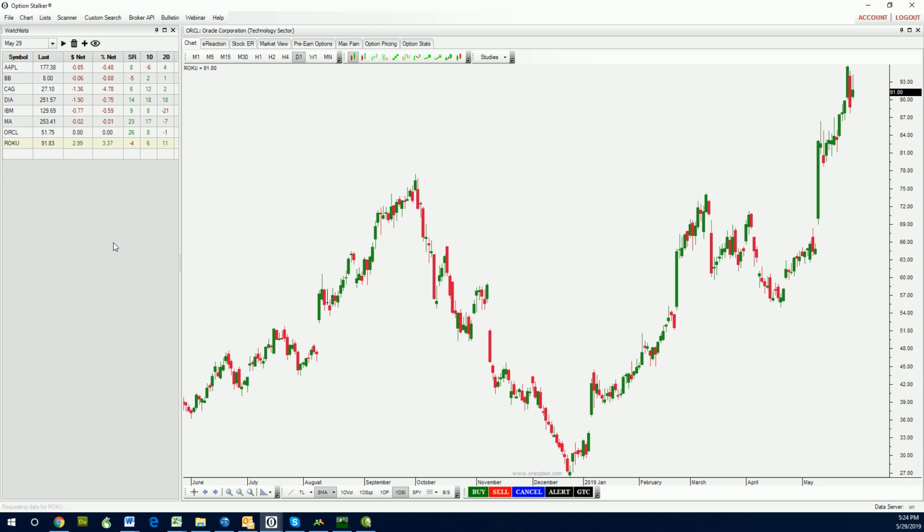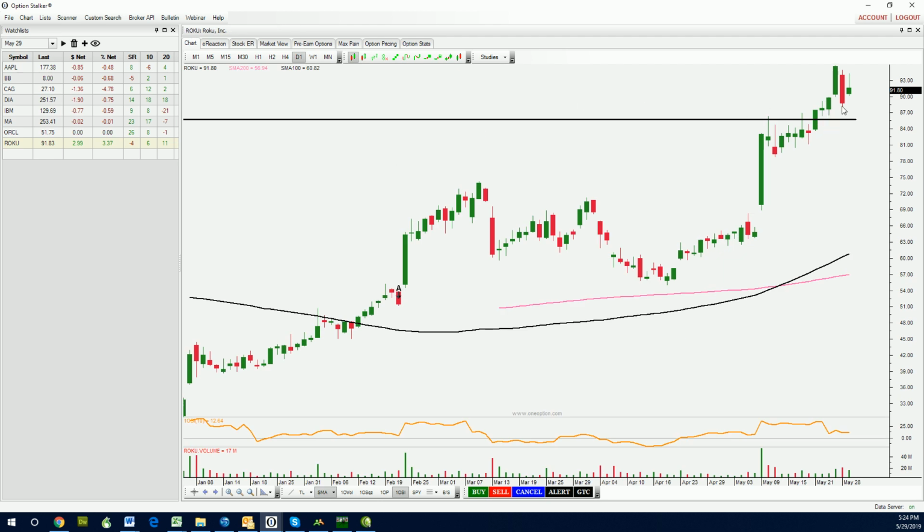And Roku, we will enter this stock if the SPY is above 280. So this stock really, really wants to power higher. We're going to use $87 as our stop on that, which is right there, the tail from yesterday, the low from yesterday, the low from Tuesday. That's our stop out point.